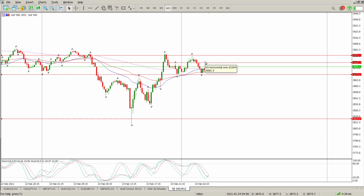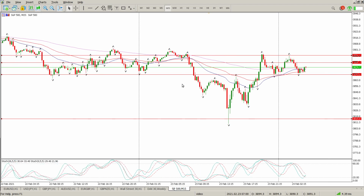The other scenario is, I would say, a break above 38.85, but the challenge is you're going to have this potential double top here, which is going to act as resistance. So maybe a break above 38.94, that's going to target 3900, but then we need a break and retest of 3900. So at this stage, I think I'm still going to sit on the sidelines.